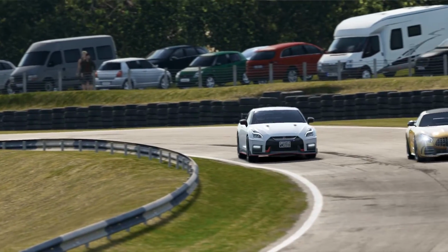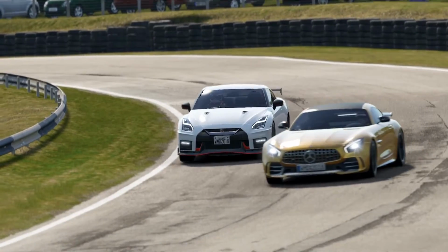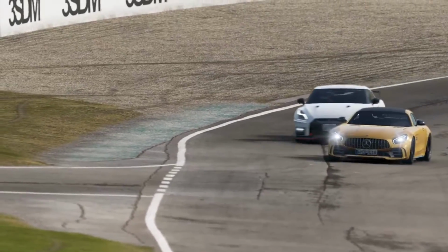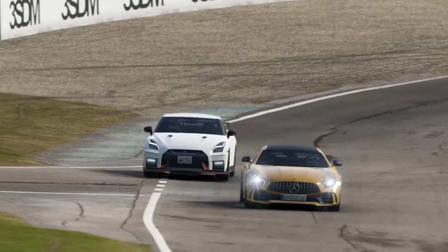When the numbers fade, you're left with just the experience, and whilst the AMG wins the performance game comprehensively, I think the Nissan still gets to leave with its head held pretty high.